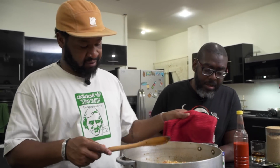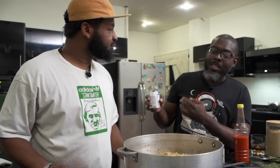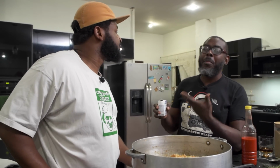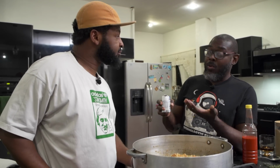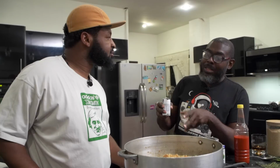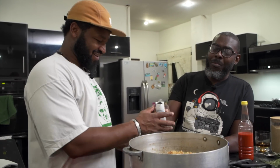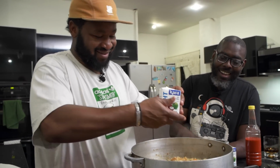All right. So at this point, we can start adding our liquid, and the liquid of choice is coconut milk. Coconut milk is one of those ingredients popular in Caribbean cuisine, so we love the coconut milk. Usually, they would get the dry coconut, grate it, blend it, extract it, and make the milk for yourself. But you ain't gonna do that today. So we do some prepackaged.